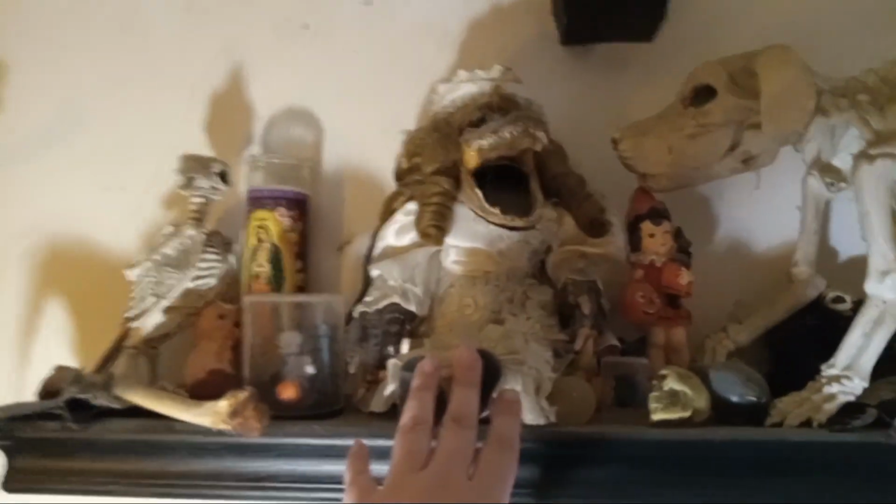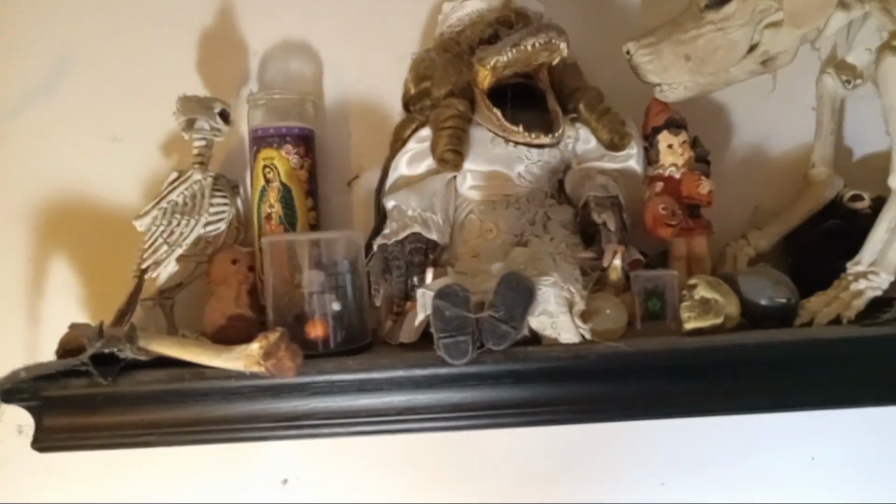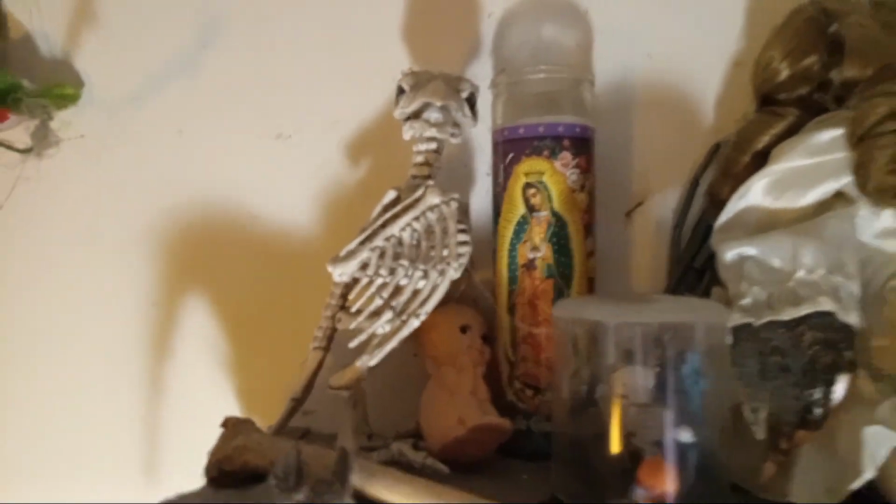Up here I have my crocodile, Lacey. She's a crocodile with a doll body. And more Bone Squad, some real bones, a little rubber bat, a Virgin of Guadalupe candle, because why not?